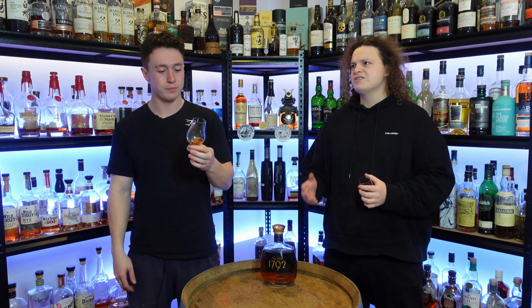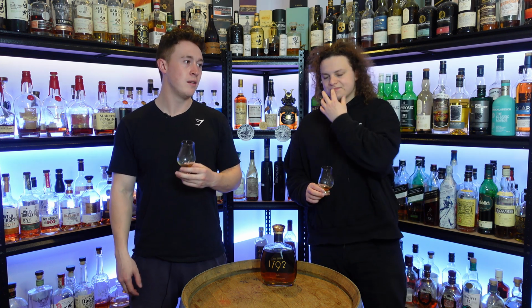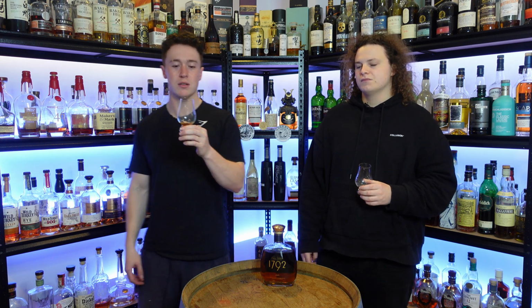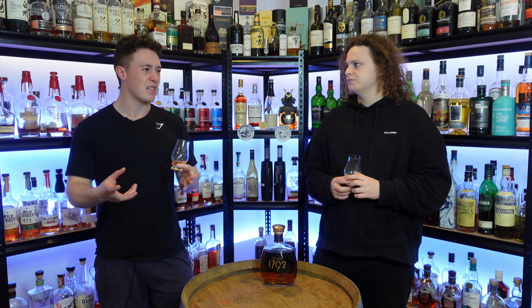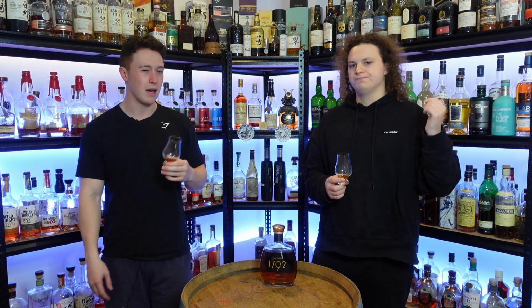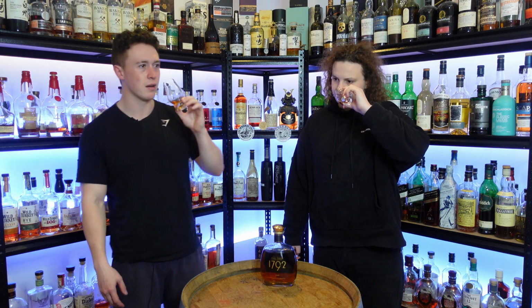That raisin note kind of disappears on the palate. The sweetness is more just deep burnt sugar. Yep, like a nice dark caramelization. There's fruit, but it's not that sickly sweet fig, sultana note. Like a sherry in a scotch. Yeah. It smelled like it was going that way, but it's just deep and dark.